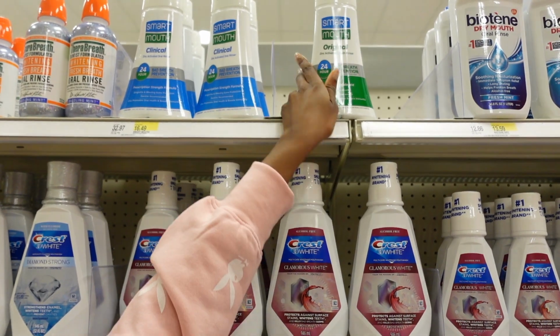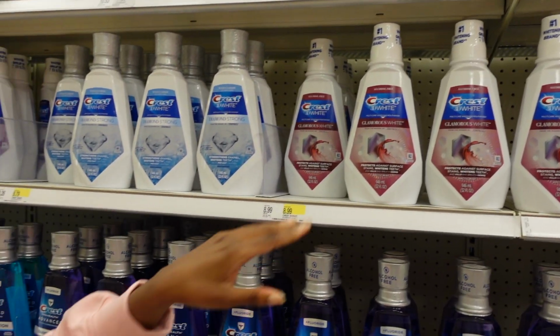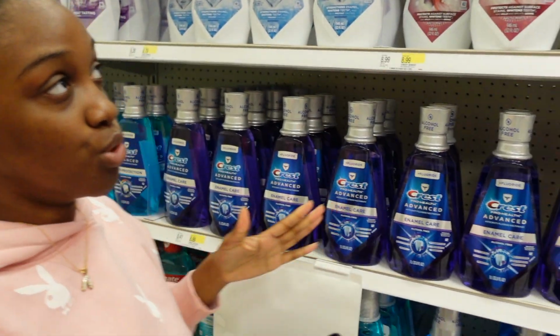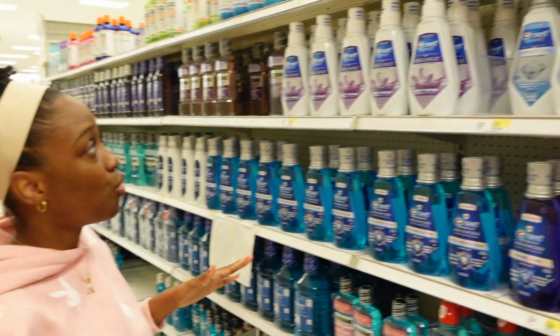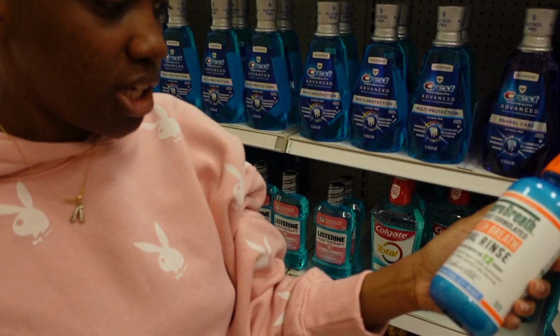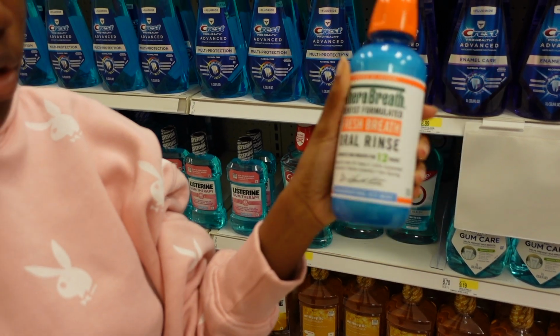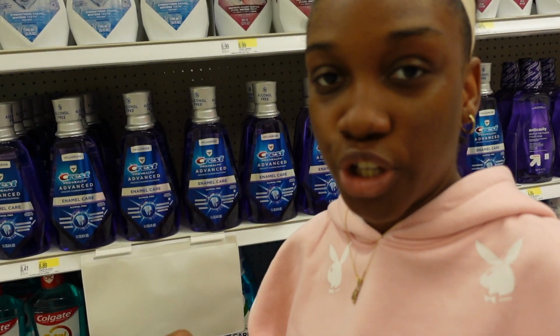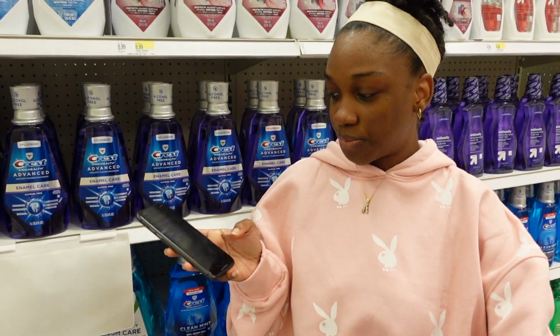However, the taste is not my favorite, and also the two pumps for me don't always work, and that's really annoying. So I'm gonna try one of these TheraBreath ones. So I'm gonna do the invigorating icy mint. So hopefully I like this one. Put her in here. Now we're gonna go into the razor section.